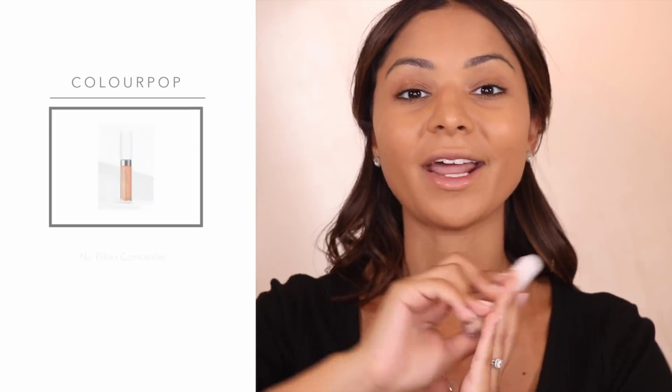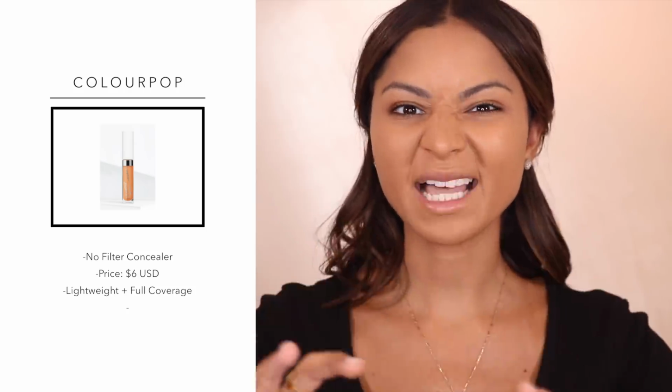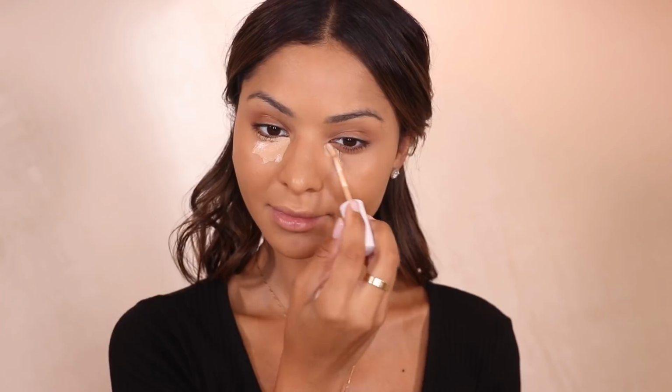This is another product that I absolutely love. I've been raving about it so much, and it's because it's one of the best affordable products that is out right now. This is the ColourPop No Filter Concealer. I'm using the shade Medium 28. This is a really nice full coverage concealer. It blends really well. It highlights, it conceals. You can also use it to contour your face if you have a darker shade.